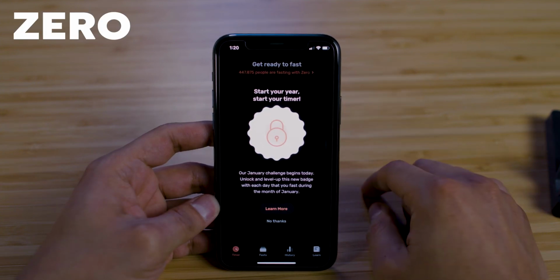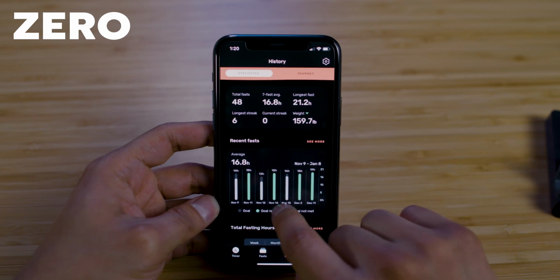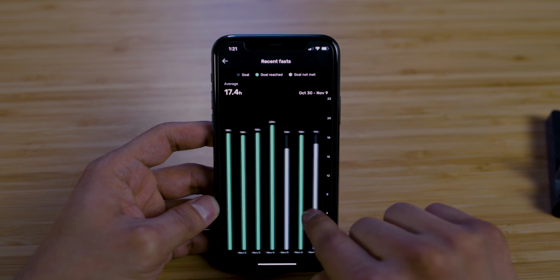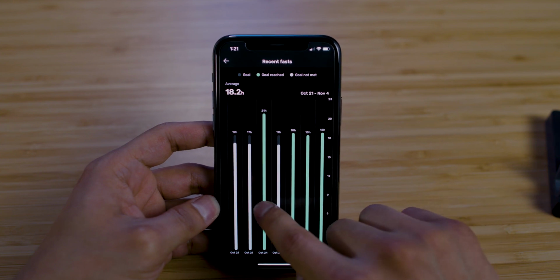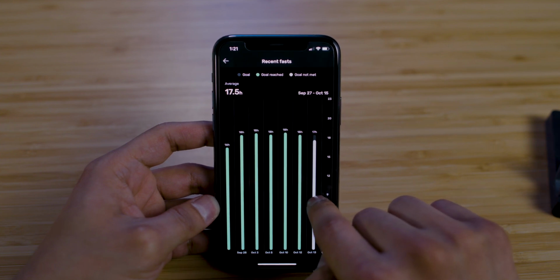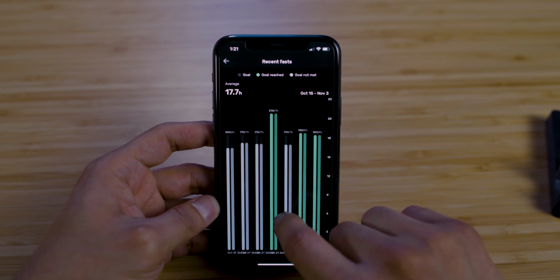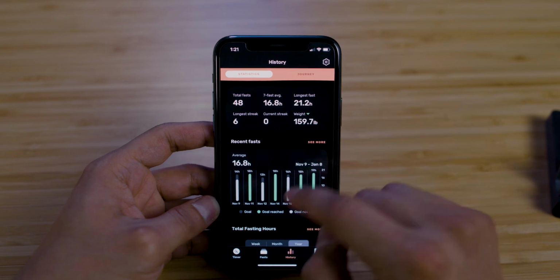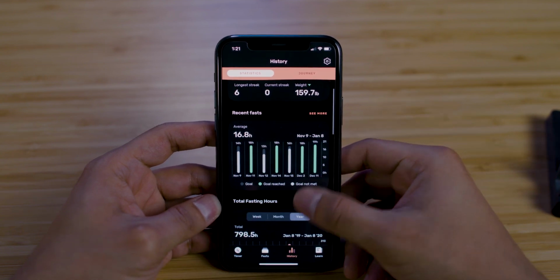Next is Zero. Now Zero is my preferred choice in helping me do my fasting. So I do fast, it's something I do just for myself. I haven't been using it lately, but if you check my history, I have a pretty good track record on keeping up with my fast. But if you are interested in fasting and want something to assist you while you do it to feel a little more secure and accountable, I really recommend you checking out Zero.